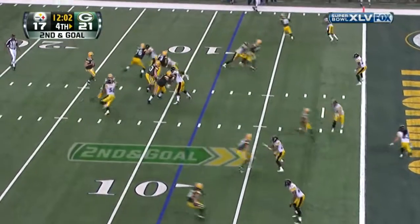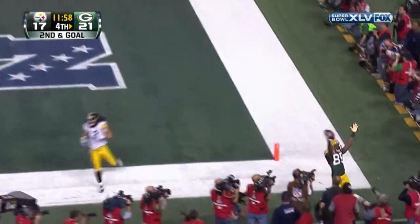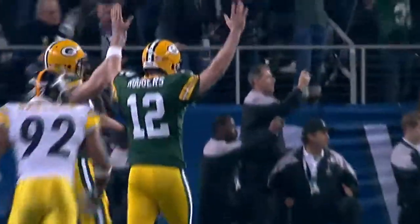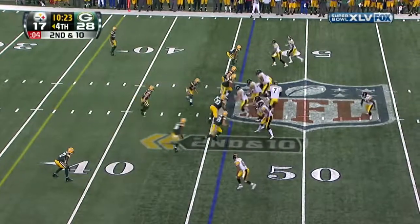2 plays later from the 8, Rodgers to Greg Jennings. Touchdown, Green Bay. Good poise by Rodgers, looking left, coming back all the way across the field and finding Jennings for the touchdown. 28-17, 21 of the 28 points coming off of Steelers turnovers.